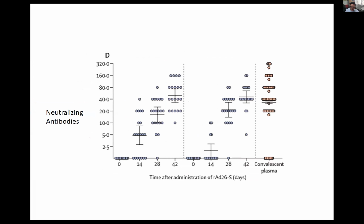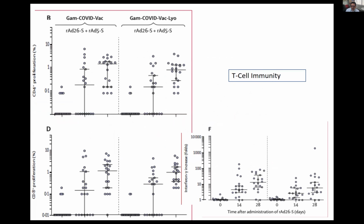The same with neutralizing antibodies. You can see the levels at day 42, pretty decent levels, very similar to what you get with the natural infection, according to these Russian scientists. And when you look at T-cell immunity, they actually measured the proportion of CD4 and CD8 cells that were stimulated or grew, and they found basically also a good cellular immune response with this recombinant adenovirus vector vaccine, and also interferon gamma release, which is a sign of Th1, again with the two formulations of vaccine.